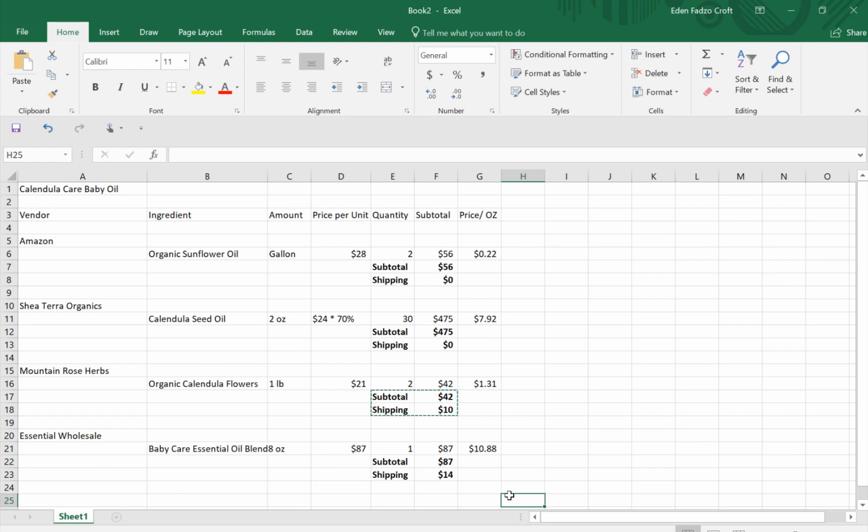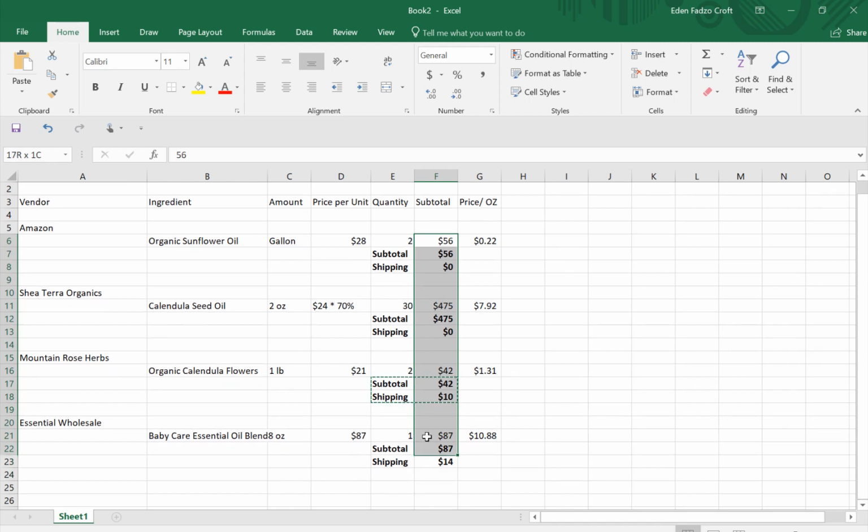Okay, so with the exception of the bottles, which I'm going to leave till last, and you'll see why later, this is kind of what we're working with. When I total everything together, I'm going to use that handy dandy sum thing. Oh, actually, I can't do it that way because I put the subtotals there.